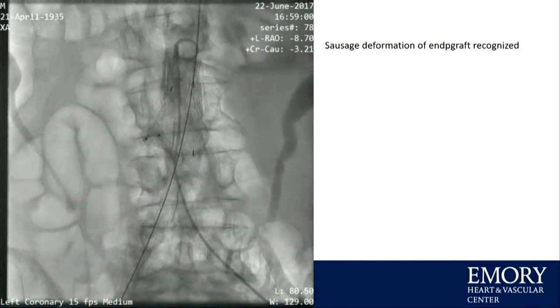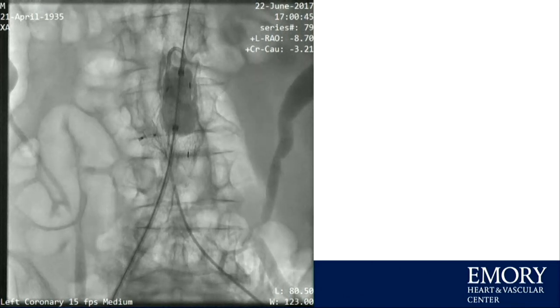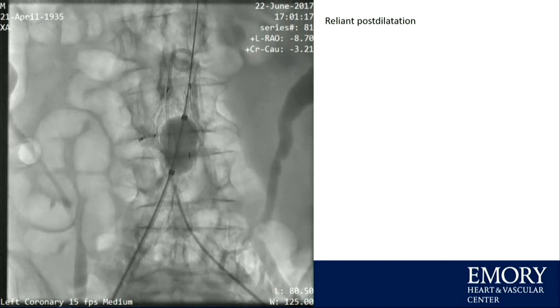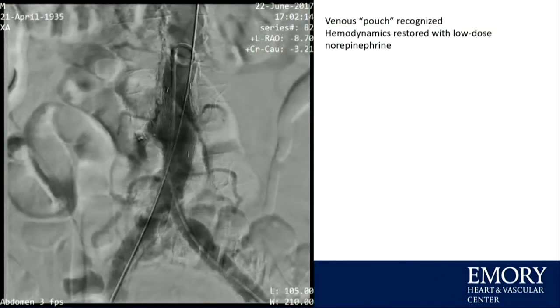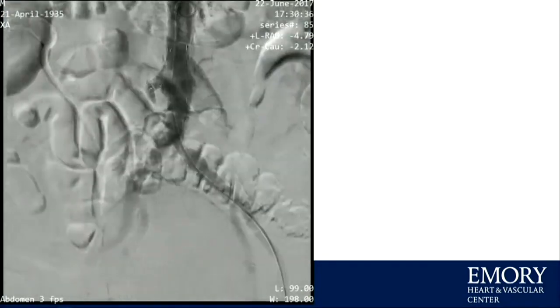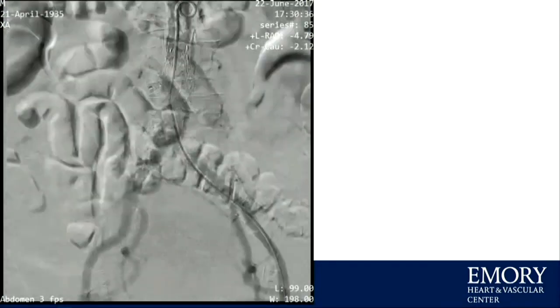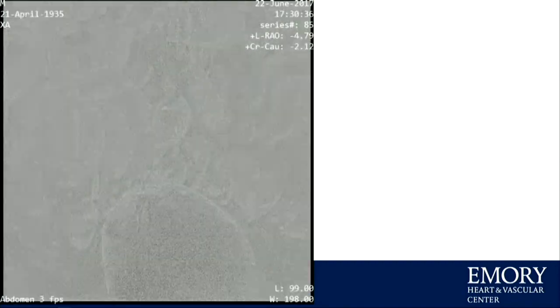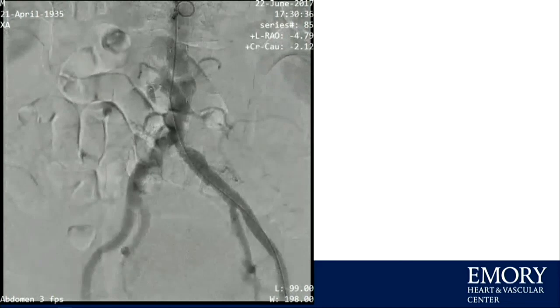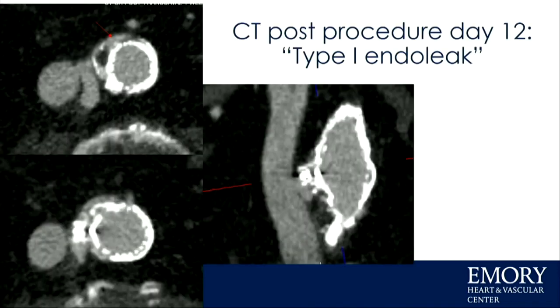It's 22 in diameter, and then we post-dilated that, and you can see how you're asking a lot of a small endograft to be able to pouch out that far in. And so you can still see a little staining there, but blood pressure was restored at this point, and that little venous pouch was felt to be stable, and we left it alone. So that is the most difficult transcaval that I've done in the past 2 years.